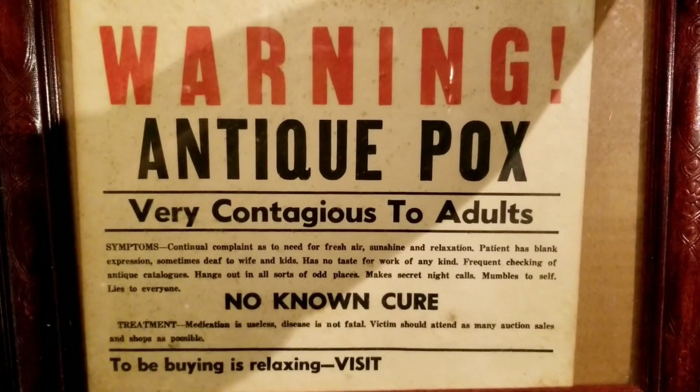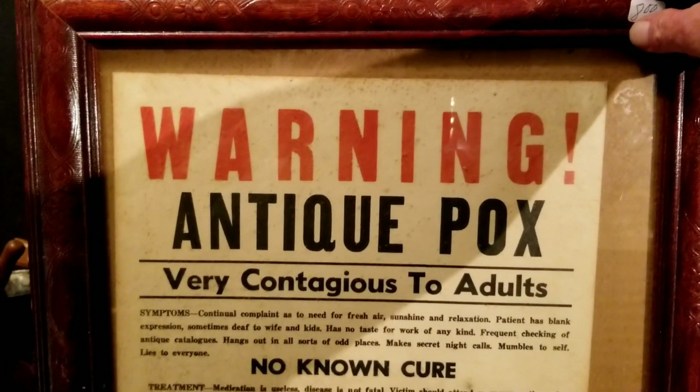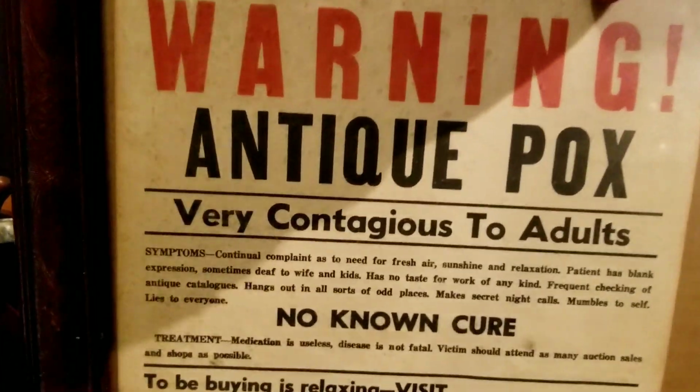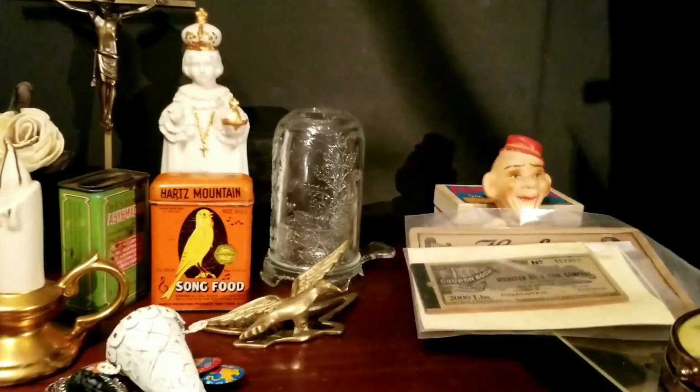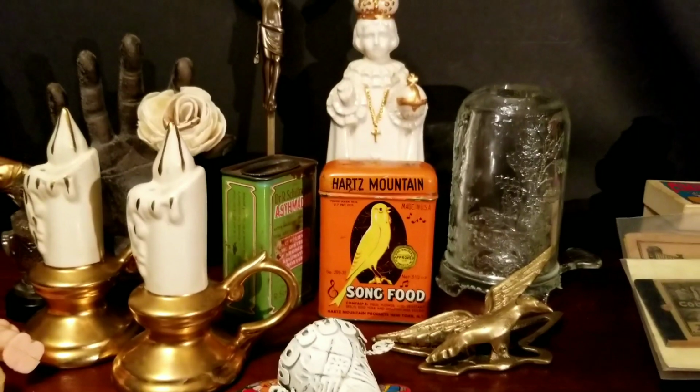So I thought that was kind of funny. That's an old little funny poster that somebody framed. So I just grabbed it. I thought somebody'd get a kick out of it. And this thing too, I grabbed. I don't know why I grabbed it.